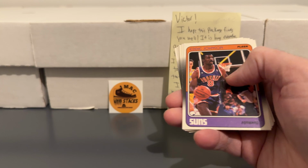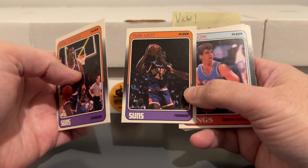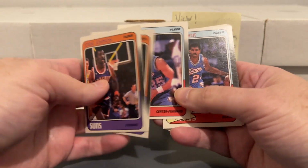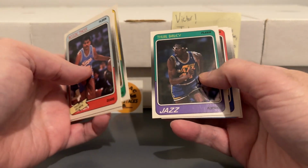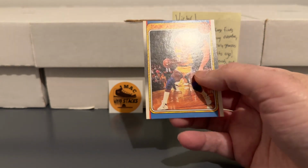Mike Woodson, former Knicks coach. But yeah, I always liked the look of this set. The only problem was a lot of them were off-centered. Kind of like 87 Donruss baseball, which I always liked, but also had a lot of off-centered cards. But yeah, good looking set overall, so looking forward to completing that one.